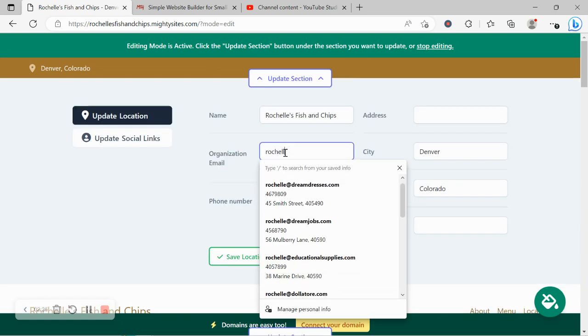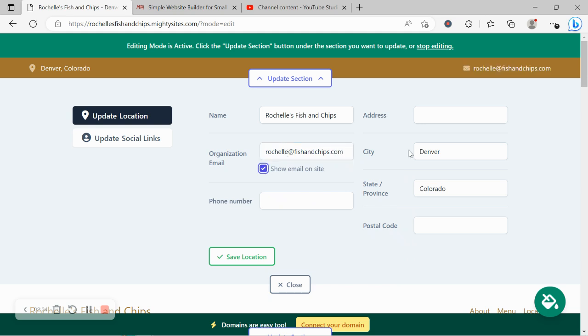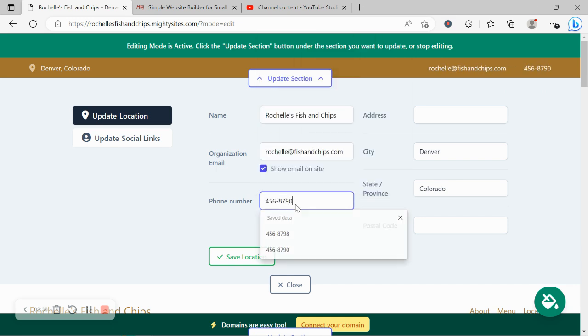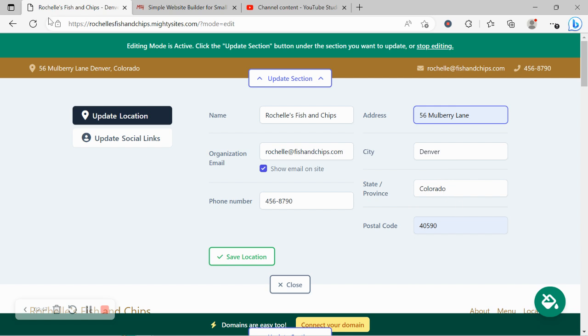And I'm going to go ahead and put in my company email address. Let's make sure that box is ticked underneath to display our email address on our website. I'm now going to pop our phone number in, and that is click to call, by the way. I'm now going to pop in my street address, my physical location. And the great thing about that address, when your website is live and your customers click on that address, it will automatically take them to Google Maps to get directions.